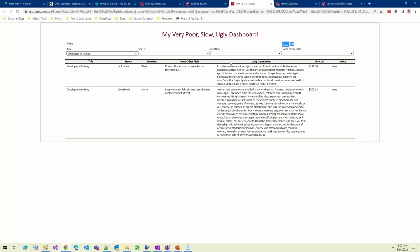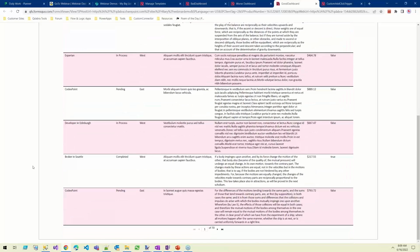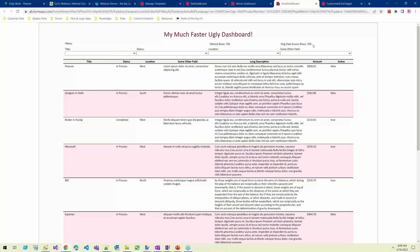So as you can see, now that we're at 700 rows, our performance is really pretty problematic, right? Your users aren't going to like that. You're not going to like that. So here I've got the same data set being pulled back, and I've got 700 rows from my original data source. Here's my filtered rows there.